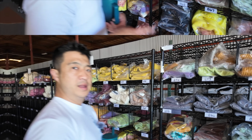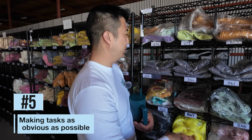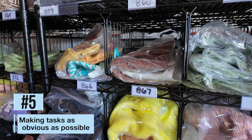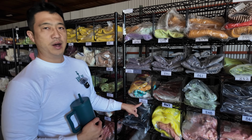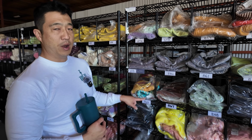Number 5 is trying to make tasks as obvious as possible. So I use these as my cubby racks, and you can see it's clearly numbered: 866, 867, 868. On the actual label, it will have the number. So all the shipper needs to do is match the actual auction number with the number on the rack.